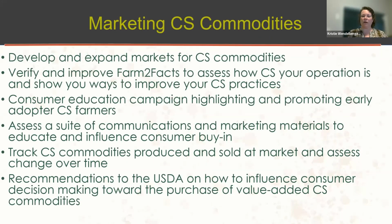The marketing component of the project, we are going to develop and expand markets for climate smart commodities in the Southern Piedmont. We're going to verify and improve Farm to Facts. This is an app that was created by the University of Wisconsin that farmers can upload onto their phones or use on their computer, and they enter data about their farm and assess how climate smart their operation is. And so we're going to verify and improve on that app, as well as use that app in the Southeast, which has not been done yet.